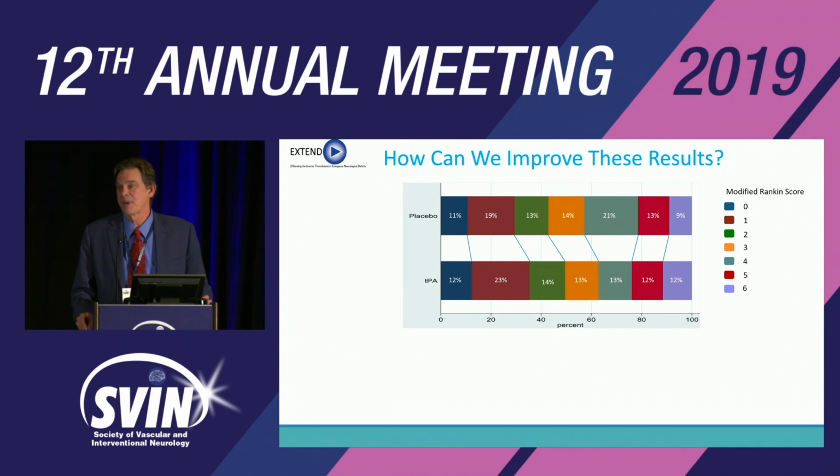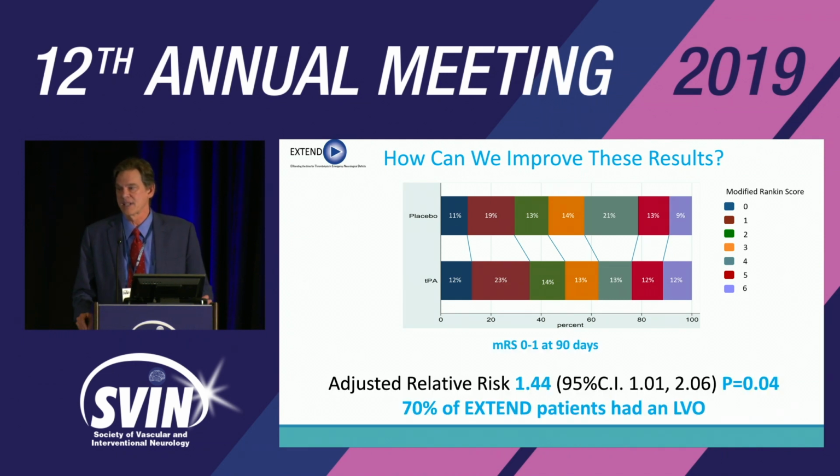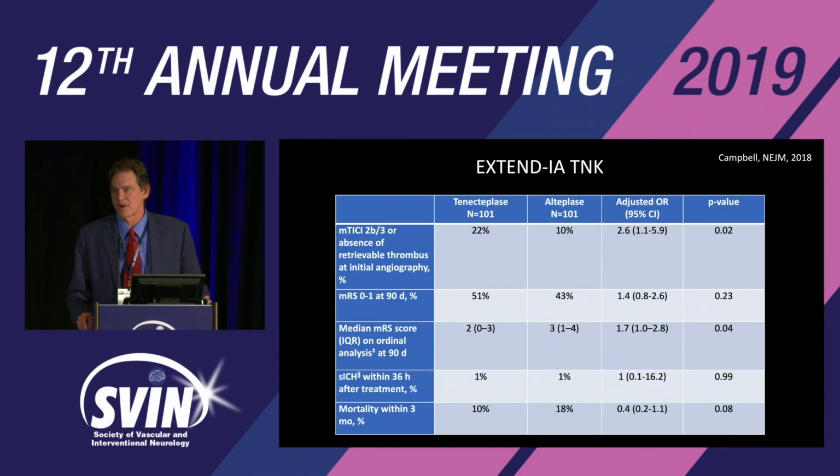So can we do better than what was done in Extend? Here's the Extend results. And the answer is clearly yes, because one of the problems is that many of these patients in Extend had an LVO. And we all know that IV thrombolysis is not going to dissolve all of your LVOs. You're going to get much better recanalization if you take those patients to thrombectomy. So if we're going to do late window, we should have the thrombectomy in addition to the IV thrombolysis.